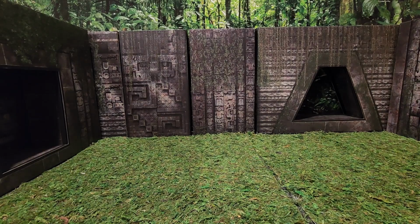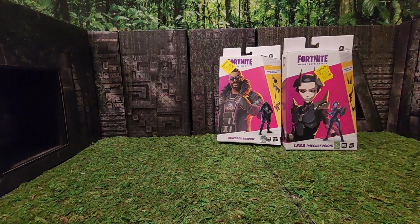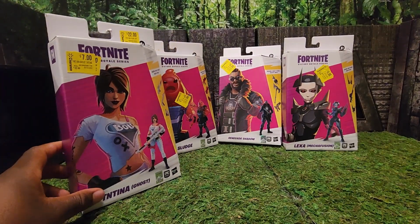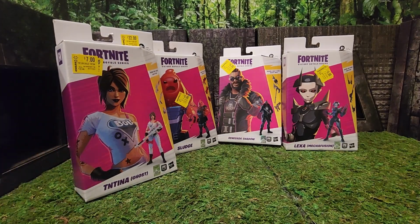Let's keep it moving. Now, what I did pick up from Walmart, and I had been looking for two of these figures for a long time. Renegade Shadow. I have Alexa Mecha Fusion. I have a Sludge, and I did not have this sweetheart though. I did not have the Tiantina Ghost. I have the red version that was selling at Ollie's with the glider. I did pick her up a while ago, but I had always been looking for the Ghost version, and I finally found her at Walmart.